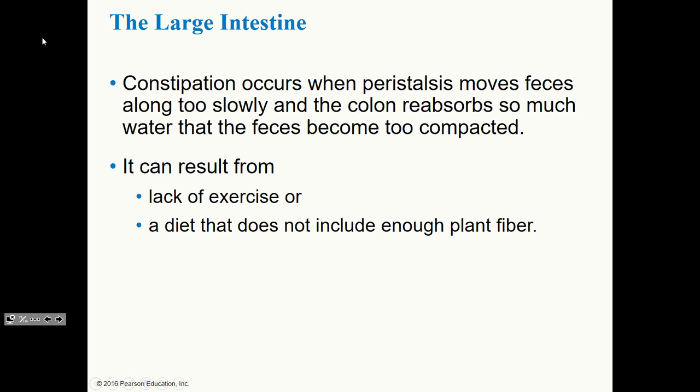So on the other side of that, there's constipation that can happen. Generally in the large intestine, if things are moving through too slowly, if our peristalsis is not moving it along quick enough, it just keeps sucking more water out. So the stool or feces will get drier and drier and harder to pass. So that's one reason why constipation could happen.